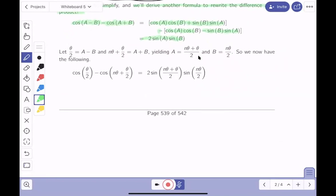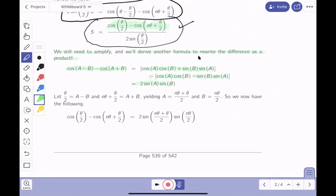Well, they're looking at this. I want to point out what they're looking at. I'm going to circle it. They're looking at this, and they're looking at this. Again, we got the cosine of that, right? So what do they say? They say, okay, let theta over 2 equal A minus B. And then they go on to say, and then let this thing over here equal A plus B. Let me write that down. So n theta over 2 is A plus B.